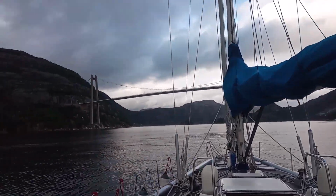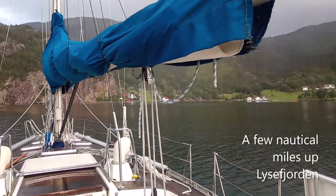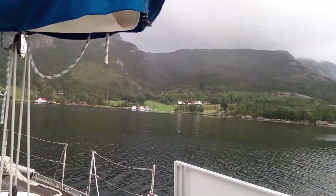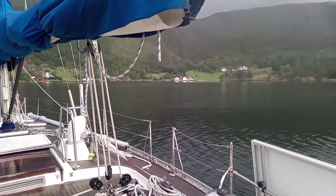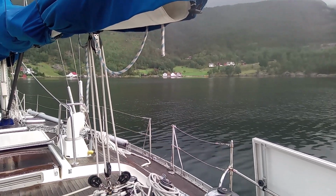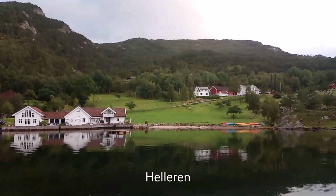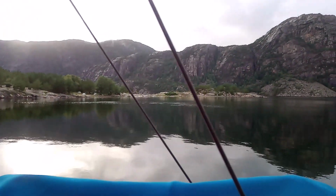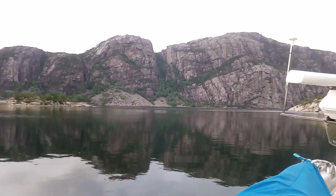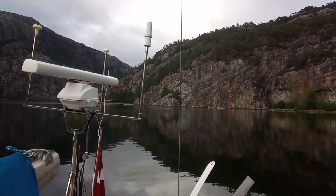So very interesting and very pretty. Wow, this looks like a perfect anchorage. Much better, I think, than being moored under those dangerous conditions. This will be interesting. This is absolutely brilliant. What an anchorage. 3 minutes to 7 in the evening. Very quiet. And very beautiful. Lysefjorden is the name of the place.